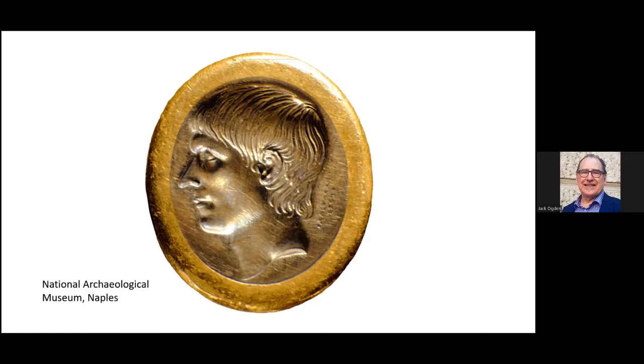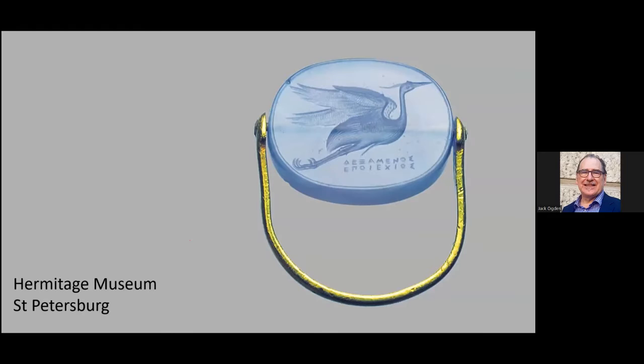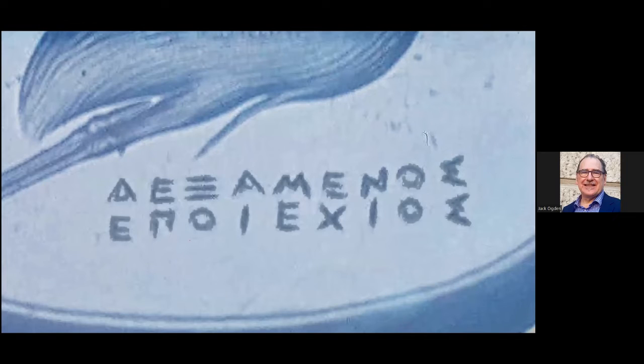It's very different with engraved gems. This is, I think, one of the greatest engraved gems from the ancient world. This is a Greek ring, blue chalcedony engraving, flying heron, and it's signed by Dexamenos, one of the greatest engravers. It dates to about 450 BC, but it's absolutely superb work of art. Engravers were celebrated, and we have their names, such as Alexandros here.